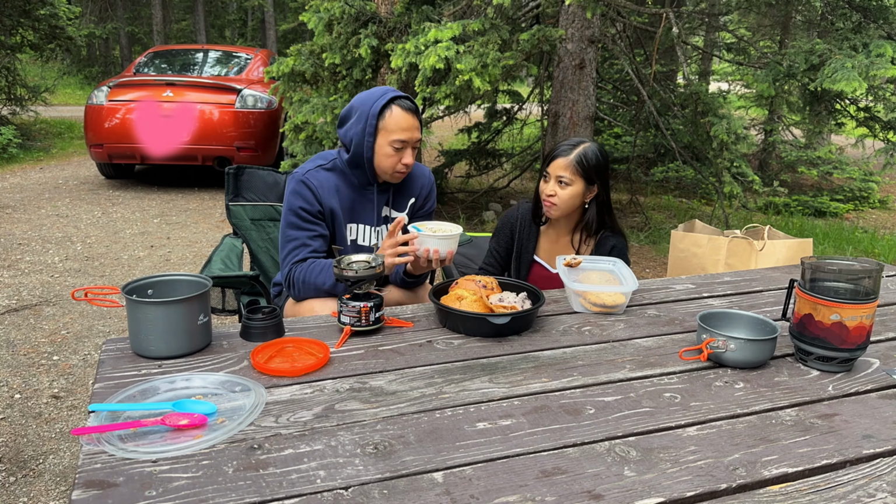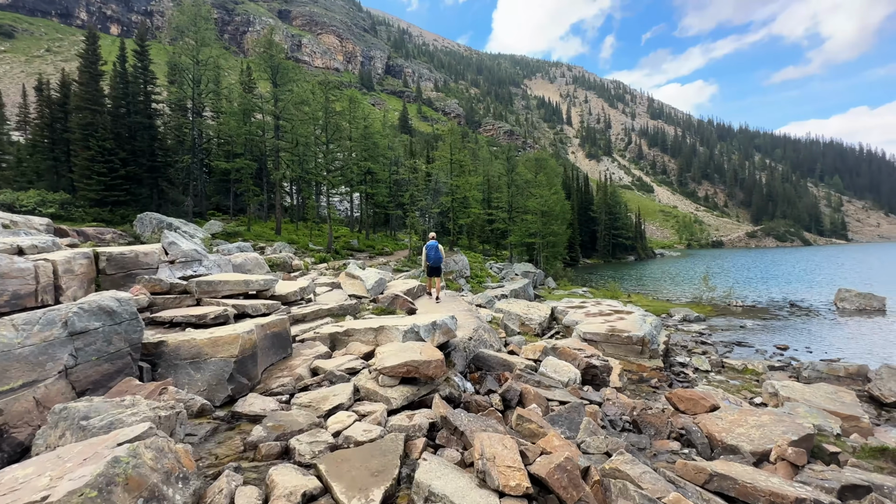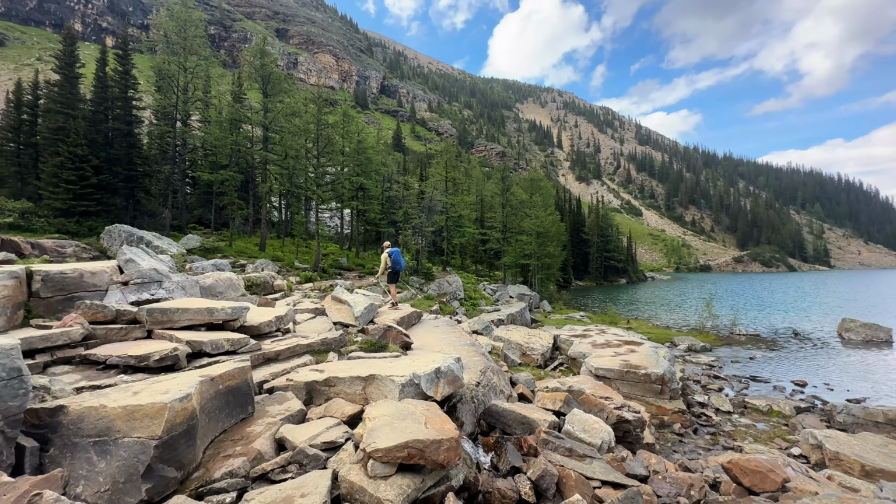Overall, we really enjoyed the experience we had on this campground, and it was a mix of relaxing, cozy camp vibes, and adventurous hikes with amazing views.